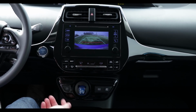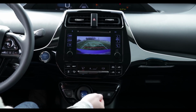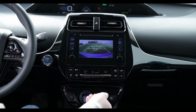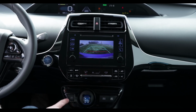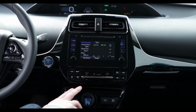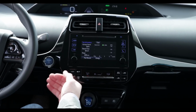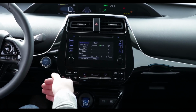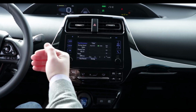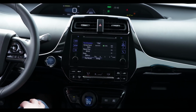The reason it beeps is to remind you that it's in reverse. I know, I just put it in reverse, but because the shifter defaults back to its position, they want to remind you that you're in reverse in case you accidentally forgot. To put it back into park, you just push that button right there. You can also pull down on it. That'll engage the B mode, which is regenerative braking. So when you lay off the throttle, it'll automatically slow the car down a little bit. It won't come to a full stop, but it will put some of that energy back into the battery for you.